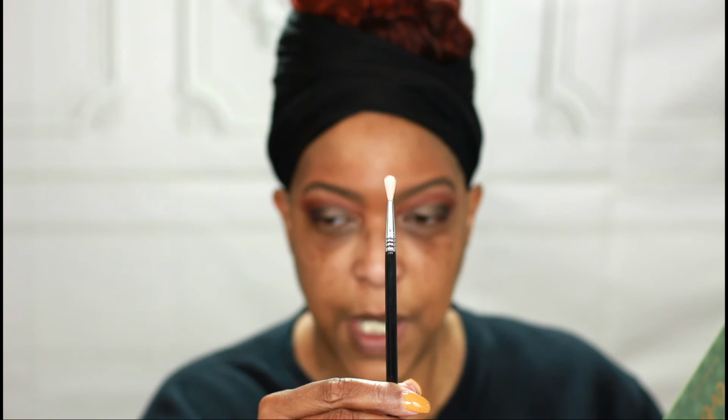I'm now going to use my smaller Sigma blending brush, and I'm going to go back into the shade Endless Desire. That is this shade right here. And I am going to add a little bit more definition into the area where I've had to manipulate my natural crease line. Just a little bit. So my eyeshadow is applied. I'm going to go ahead and finish off my complexion, and I'll come back and show you guys the final look. This look is done.